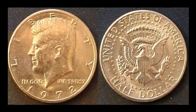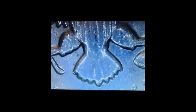All right, and yet again, another incredible find from your local neighborhood $50 bank box. I'm sure you guys are finding a few of these. 1972D Kennedy $50 with the missing FG initials on the reverse. You can see that F and G is missing there between the leg and tail feathers, this is normally where it's nestled in. And that's simply an overpolished die issue from a Mint employee.